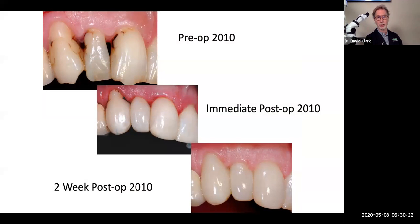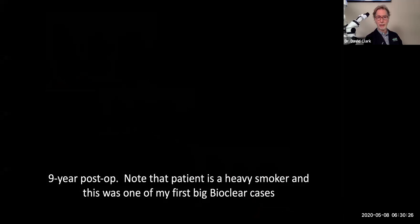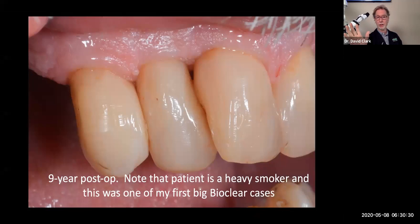Now, I'm going to show you his case. We treated him in 2010. We tracked him down. Here's his 9-year post-op. Guess what? No endos. Now, this is old. You see a little brown spot here and a brown spot here. I wasn't as good as I am today. The Rockstar polish is mediocre, right? Hey, I'm better today, but I'm so proud of this case because all the pulps are there.